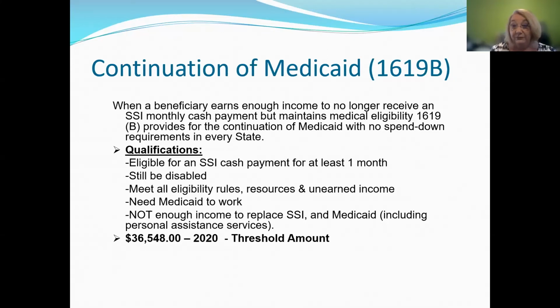So 1619B is a real thing. Over the 12 years, I have done many of them. And it is one of the best work incentives for folks to continue working when they've worked so much that they get to keep the Medicaid. You know, we're not going to work if our Medicaid is in jeopardy, because it pays for all these therapies. It pays for medicine. That's $900 a month. Who in real life can afford that? So yay, 1619B is one of the best work incentives there is. Next slide.